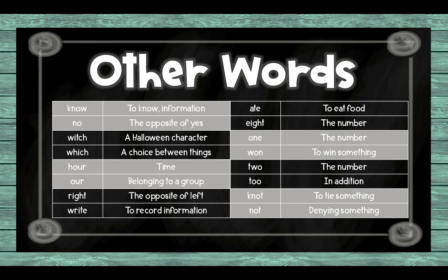Then we have witch and which. The first witch is like the Halloween character. The second which means like you have a choice between things, like which one of these would you like? Next, we have hour and our. The first one means time. The second one means a belonging to a group, like our classroom or our house.